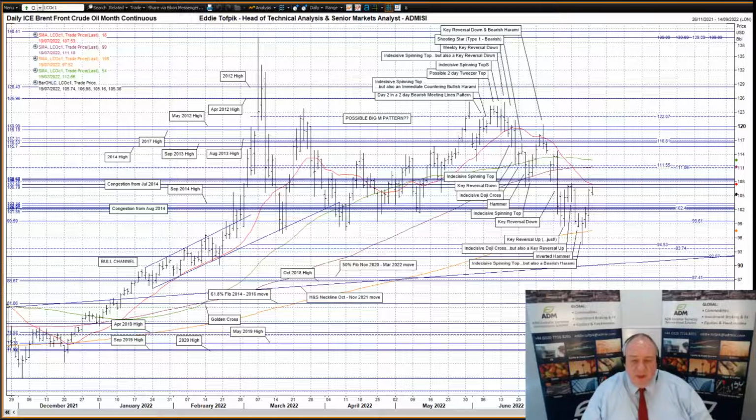Looking now at the whole action in 2022, you could regard the late December to date action as a possible big M pattern. This pattern has not been triggered as yet, and yesterday's action made it even harder, but it also came awfully close to triggering it last Thursday.